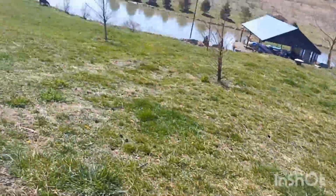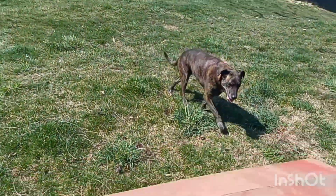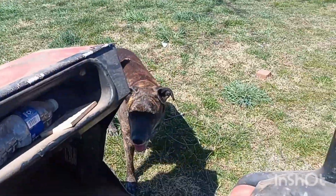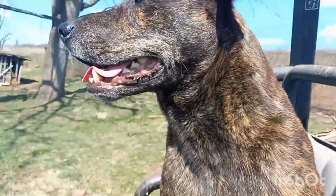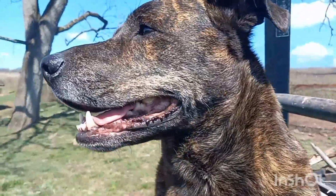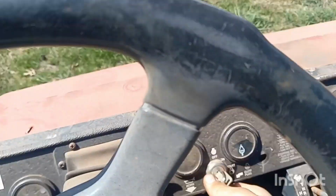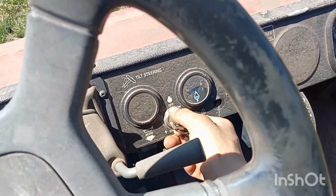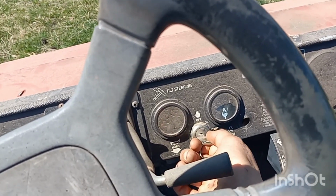Go for a ride. Come on. It's nice out today, even though I'm wearing a coat. It's got a little three-cylinder Mitsubishi in it, in case you're wondering.